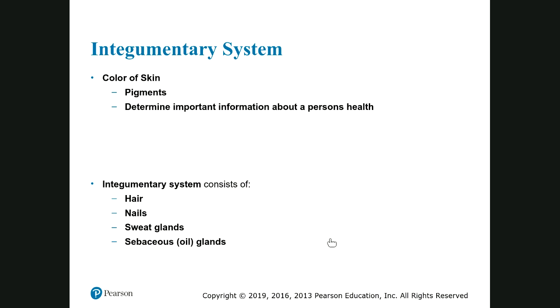And the last pigment is hemoglobin. Hemoglobin gives the pinkish hue of fair skin. It represents oxygen being bound to our red blood cells circulating through our dermal capillaries. Healthcare providers can quickly determine important information about a person's health from the color of their skin.